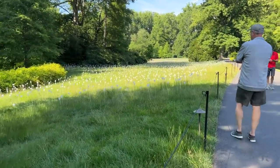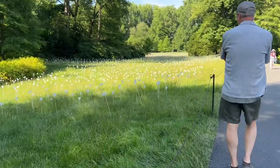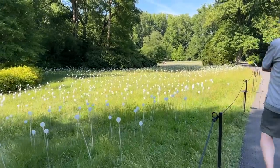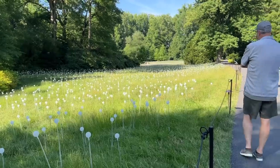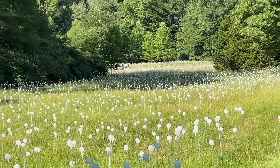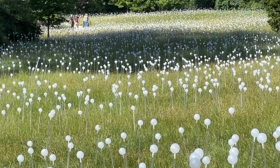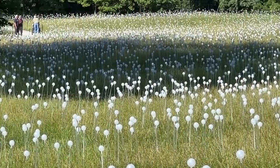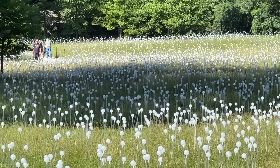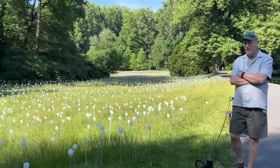All right, we have to come back and see it at night. Yeah, we're going to have to come back. It's like 200 or 300 yards down to the end of this meadow. And it's just filled with these little spherical balls of light. We're gonna have to come back.